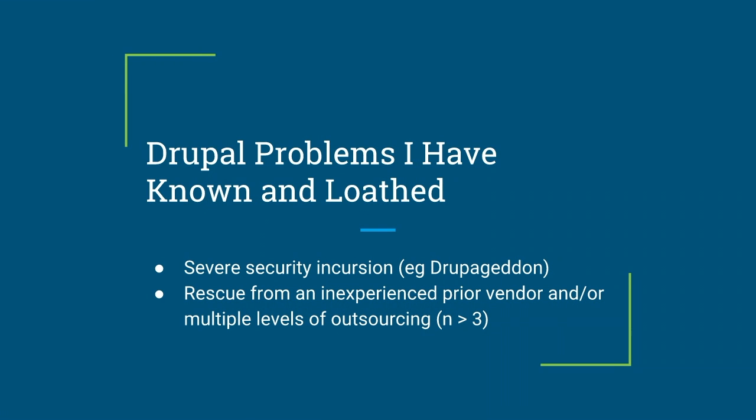So, security incursions. Drupalgeddon was just the biggest, the worst one. But I've seen other ones with other CMSs, such as ancient versions of WordPress, for example, which are also pretty good for this. Another cause is an inexperienced prior vendor and/or multiple levels of outsourcing. I think it might have been four or five in the end, levels of somebody passing it off to somebody else, and then they outsource to somebody else. Even if the people involved have the best intentions and are perfectly competent, you're playing broken telephone, and it's never going to work.